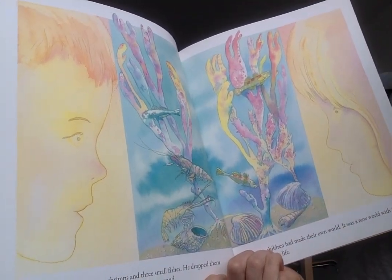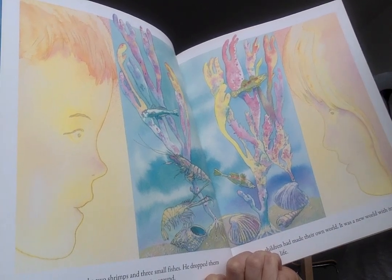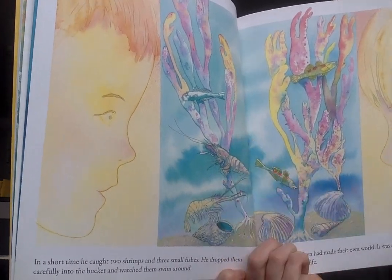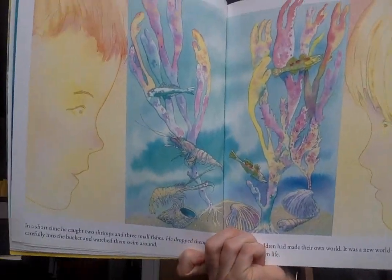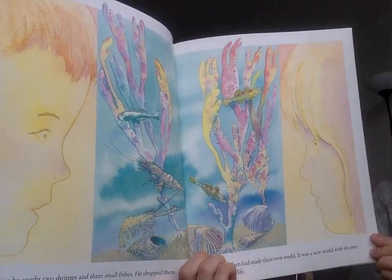In a short time, he caught 2 shrimps and 3 small fishes. He dropped them carefully into the bucket and watched them swim around. So there he is watching them swimming around in the bucket. And on the other side, there's his sister. So this is the bucket here in the middle, and they're watching on either side.